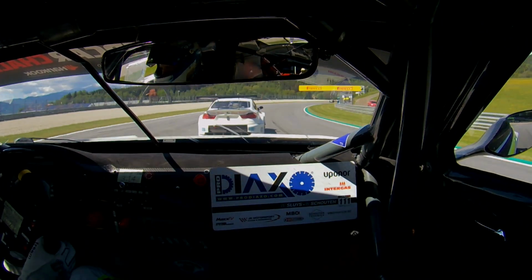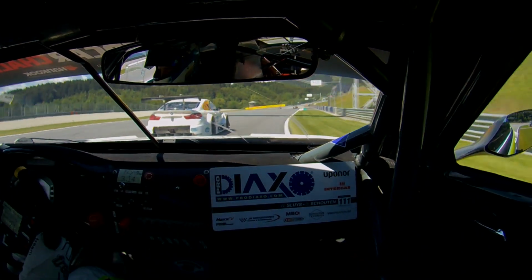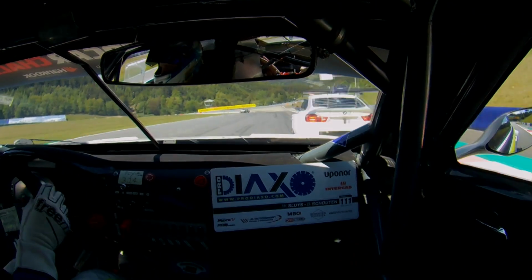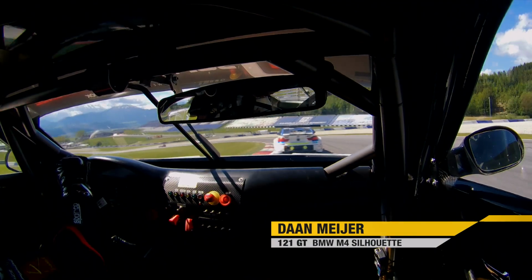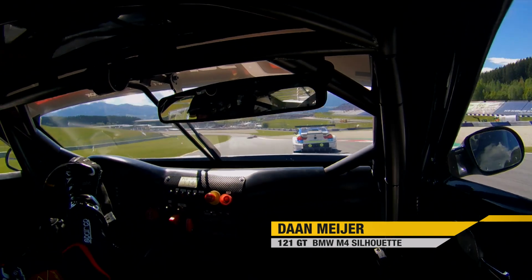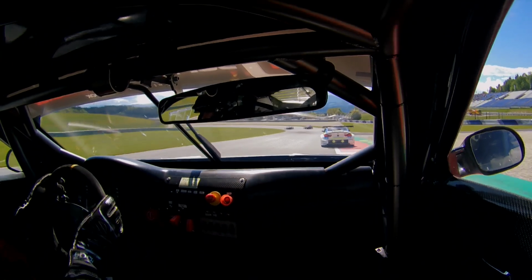Bas Schouten again looking for a way by, trying to force a mistake from Dan Meyer, and Meyer earlier on the brakes. This time Schouten lunges in deep and late. Can he hold it? Yes, he does. And that is a great pass.